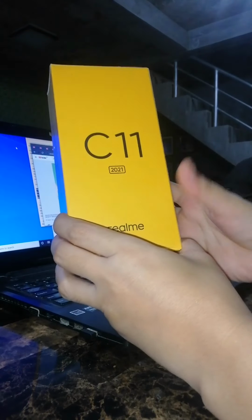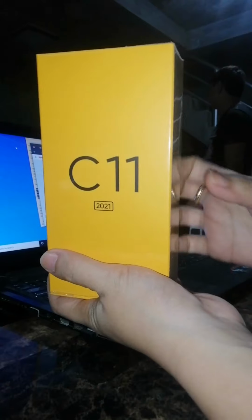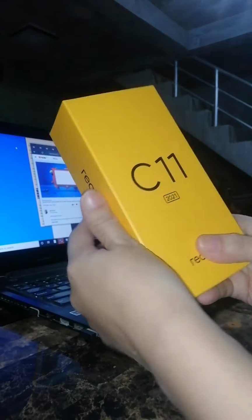So for today's video, guys, we're going to open the C11 2021 filming. So we're gonna unbox this one. So it's not for me or for my brother. It's for my installment. So let's gonna open it right away. So here's the box.